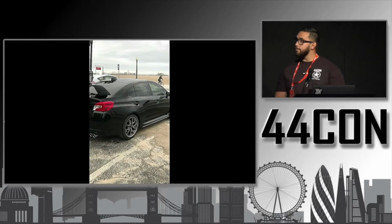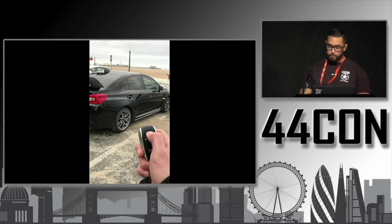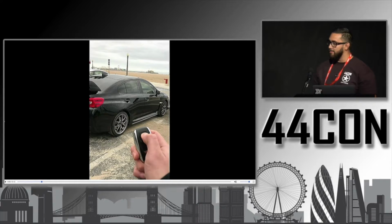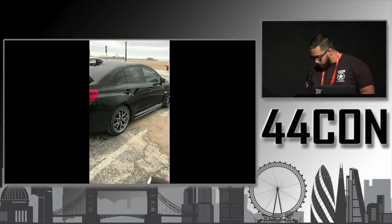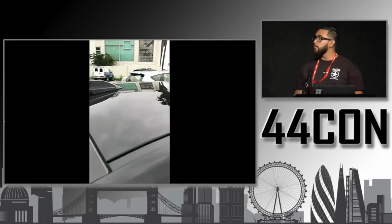So first, what we'll get started with is making sure the vehicle is locked by pressing the lock button twice here. I just want to stop and say this is the exact video I sent to Subaru. There are also other videos following up, but just to let you know, it's the exact video. Honks. And then we'll place the keys here on top.